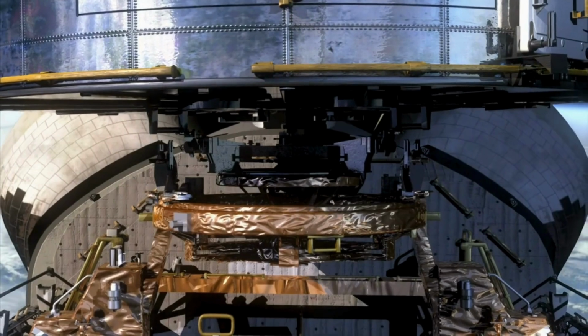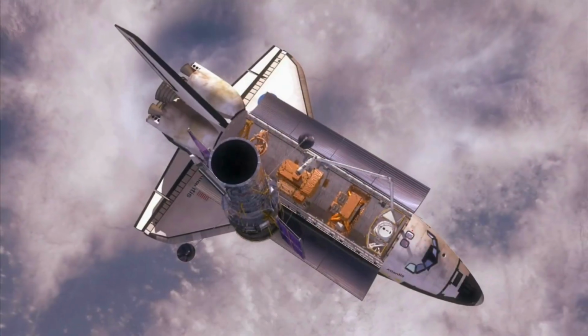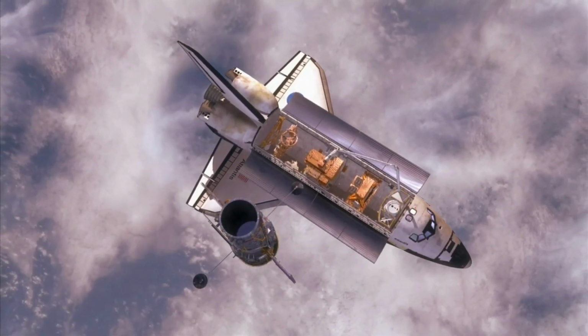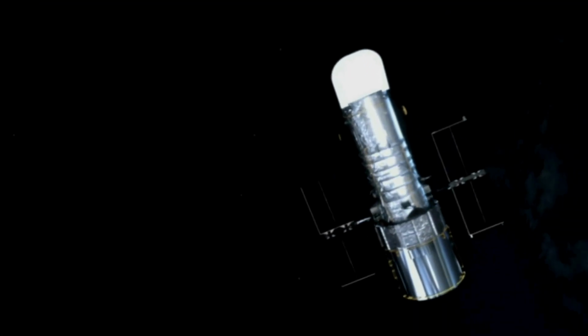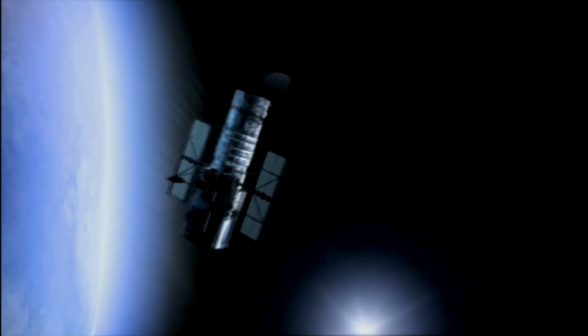But with GJ9827D, JWST has helped scientists look deeper into sub-Neptunes, shedding light on the mysteries of these in-between worlds. This advancement is part of a larger journey toward the ultimate goal of detecting habitable exoplanets. Sub-Neptunes, being the most common type of exoplanet in the Milky Way, are especially valuable targets in this search.